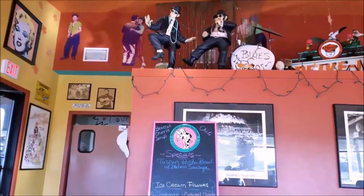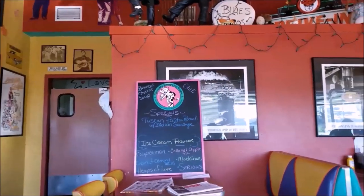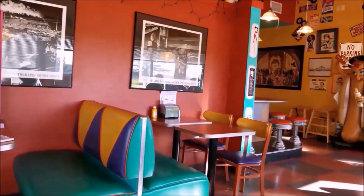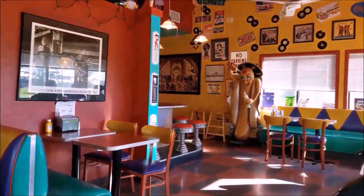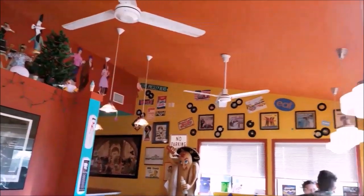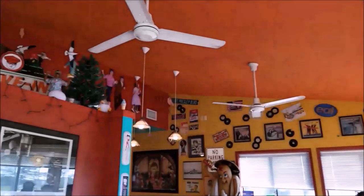This cute little place. It was so cute, you guys. Off the side of the road, kind of out in the middle of nowhere. We got a couple double cheeseburgers with bacon and some French fries and a root beer float. And it was a lot of fun. And the food was so good. So good.